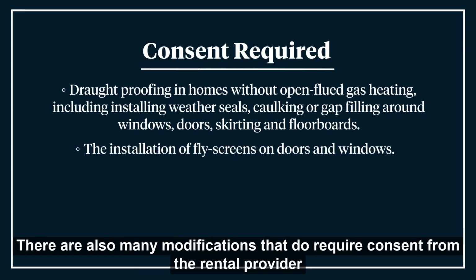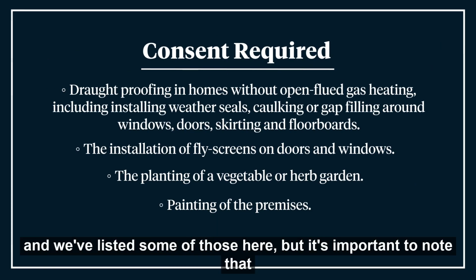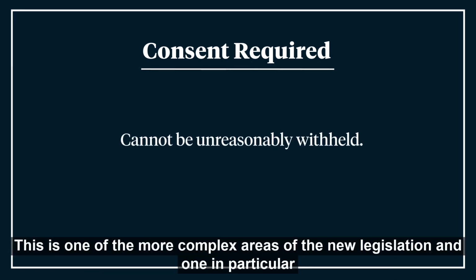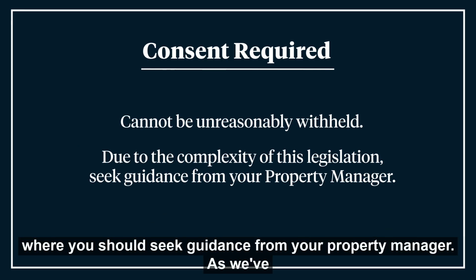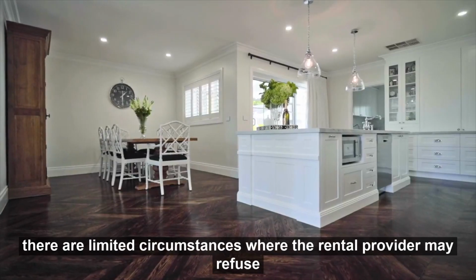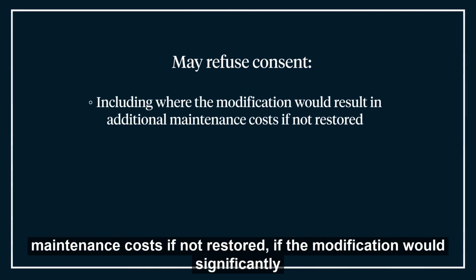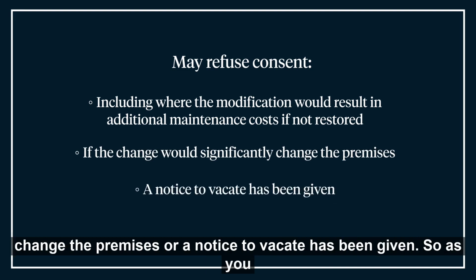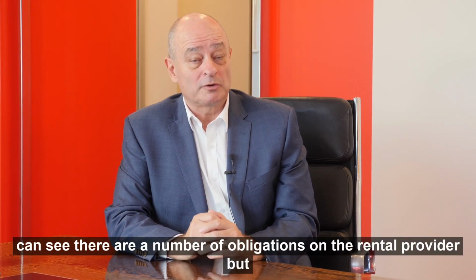There are also many modifications that do require consent from the rental provider, and we've listed some of those here. But it's important to note that consent cannot be unreasonably withheld. This is one of the more complex areas of the new legislation, and one in particular where you should seek guidance from your property manager. As we mentioned, there are limited circumstances where the rental provider may refuse consent, including where the modification would result in additional maintenance costs if not restored, if the modification would significantly change the premises, or a notice to vacate has been given.